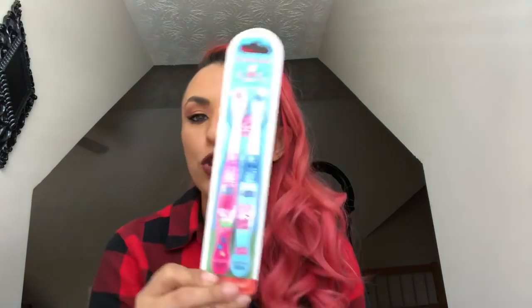And then they got some new toothbrushes. They have, I think, what were the other ones? I took pictures. I can't remember. I think it was Thomas the Train and stuff like that. And these are actually really good toothbrushes. And so two for a dollar is good.